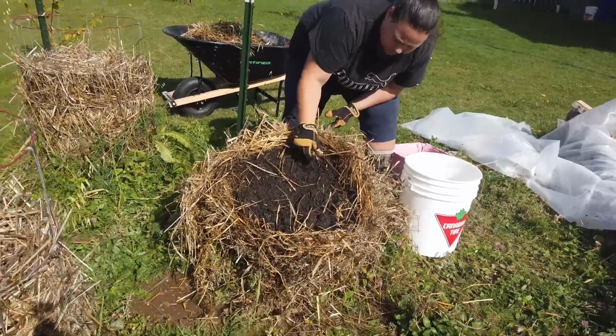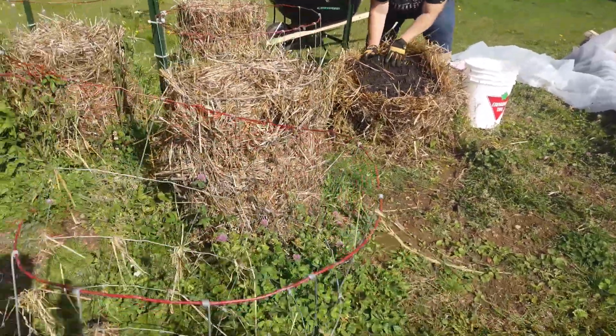If you guys haven't seen the video where we built these potato towers, I'll put a link right up here to that video. But today we got apples to pick, we got potatoes to harvest, we got so much to do on the farm. So come along in the farm vlog as we get all of our crops harvested for this season.